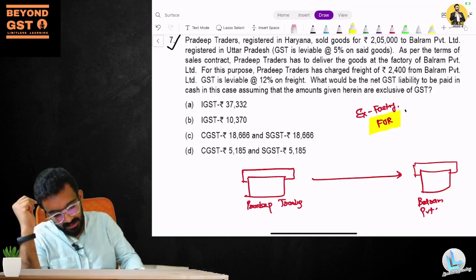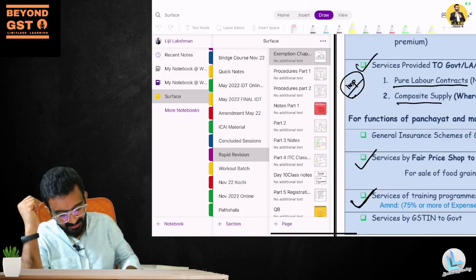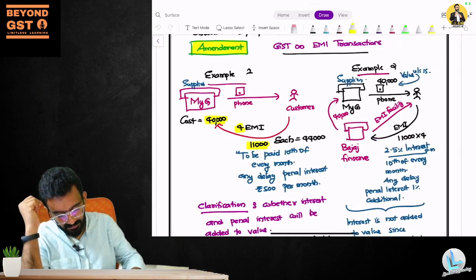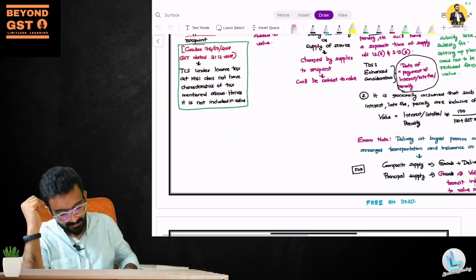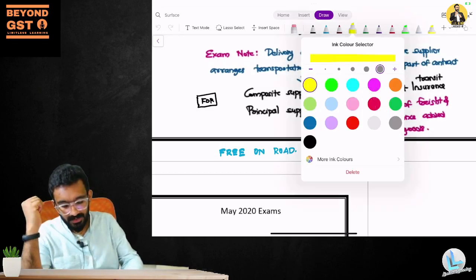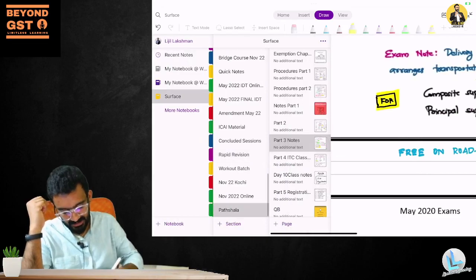What does the provision say here? As per the terms of sale contract, Pradeep Traders has to deliver the goods at the factory of Balram Limited. For this purpose, these are all there in our notes. So the only thing that you have to do is to read the notes. See, delivery at the buyer premise, wherein supplier arranges for transportation and insurance as a part of the contract, will be a composite supply. It is called a FOR contract. Goods plus delivery plus transit insurance. Principal supply would be goods. Value of freight and transit insurance should be added to the value of goods. Already discussed there.